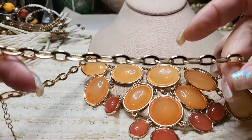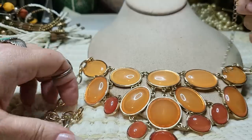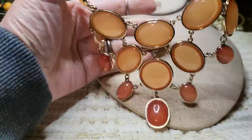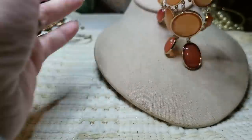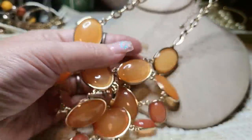Love this chain. Look at the chain. It's beautiful. It doesn't look like it's ever been worn. With a large lobster claw clasp. Very pretty. Yeah, it's made very nicely too. Here's the back. Very nice. I like it.